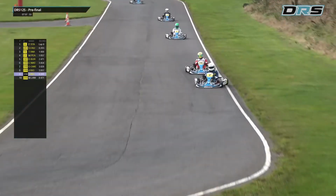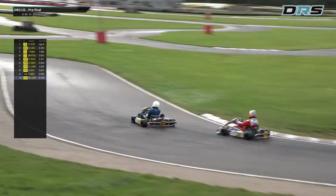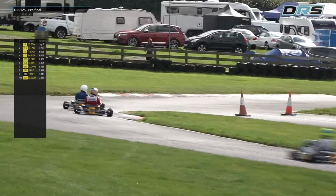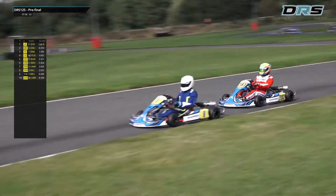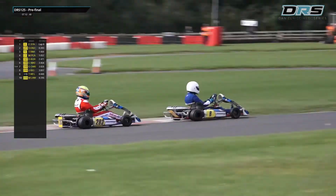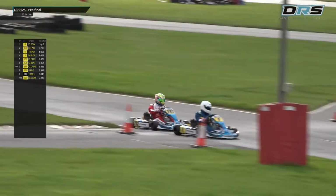And they're heading up the hill once more. Has Faulkner run out of gas here? Has he got any answers? Has he got any way to find a method of overtaking the race leader, Elliott Stanley? They don't have a lap, have they? 40 seconds? No, they're probably going to have 2 more after this.